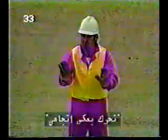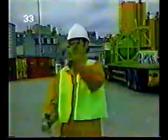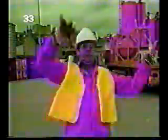Travel towards me. Travel away from me. Remember, the crane operator always depends on clear, consistent signals. So don't improvise, and don't let yourself become distracted.